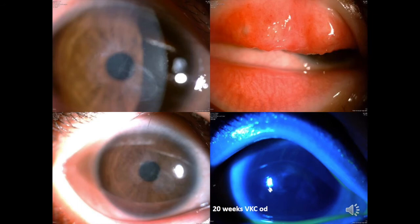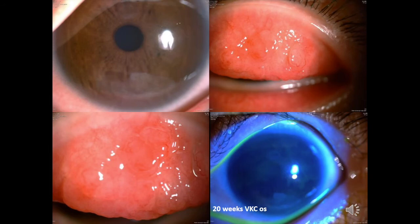This is 20 weeks after for the right eye. You can see the right eye condition is very, very stable. It's a very dramatic change of the left eye upper tarsal conjunctiva. You can see the giant papilla disappear, maybe a very small papilla over there. The corneal condition becomes very, very stable.